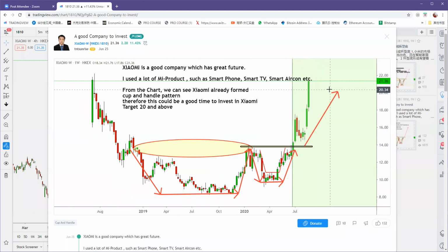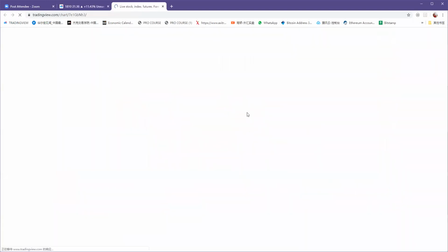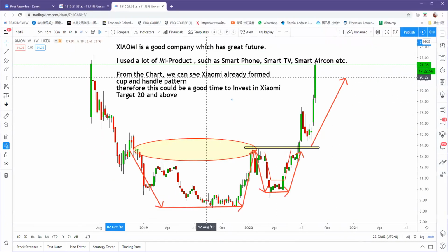We bought from 14 and now it's 21, earned about 40%. Oh, sorry, 50% on this chart of this company. So if you ask me what my view is, I will still hold, but I will take some profit, probably one third or half.